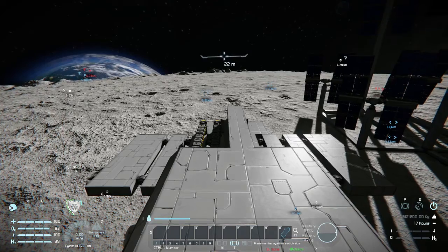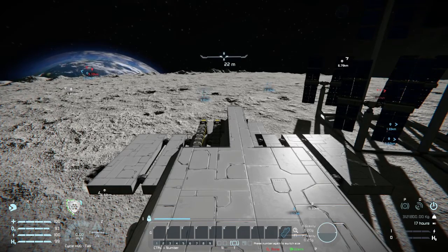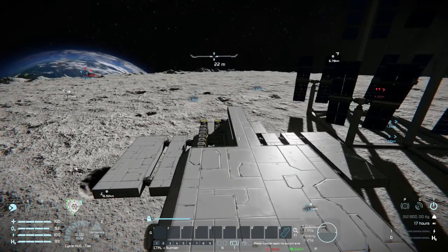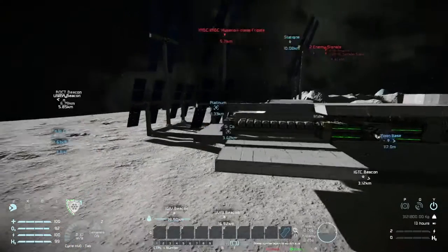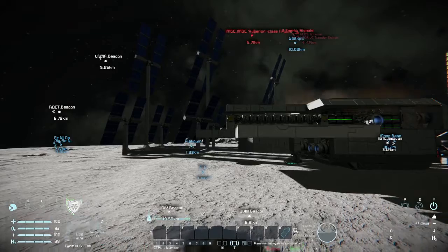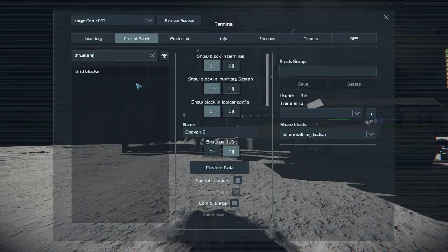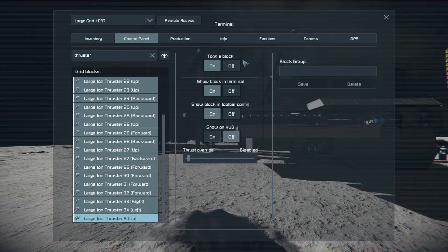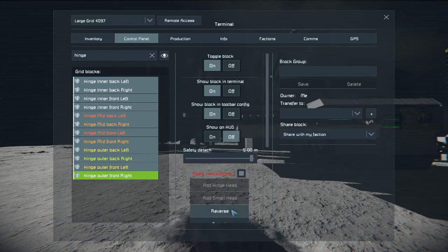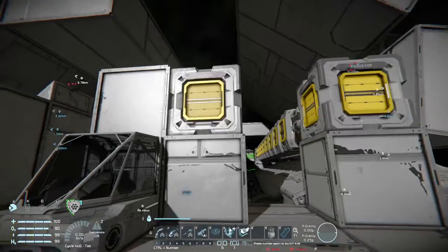I mean, yes, the physics are a little bit wonky with it, but I think that can be solved with 3 gyroscopes, one on each section. After that, that should fix my problem. And also I need to add downwards thrust. Yeah, I haven't added downwards thrust yet. Surprisingly. Thrusters, all of you go off, and I need the hinges and reverse.